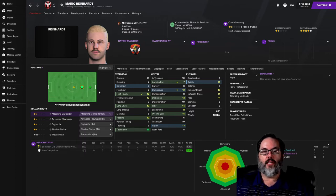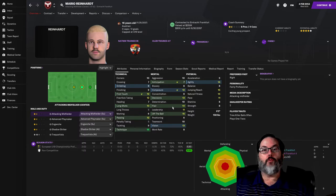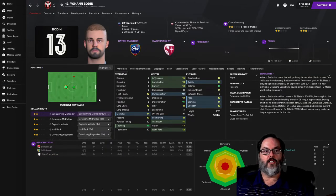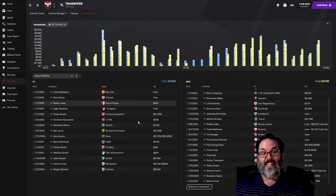So here's a number 10 replacement. He is Austrian, 16 years old, 1.5 star current, 5 star future potential. He's already pretty good and playing relatively well, but this is a player for the future. But we had to spend some money on him. Johan Boden, $3 million from FC Metz, 22-year-old French defensive mid and central midfielder, 2 star current, 3 star potential. Nothing great, but he is solid. Good tackling, decent passing. Basically a replacement for Takahashi. Just not quite as good, but still solid, right?